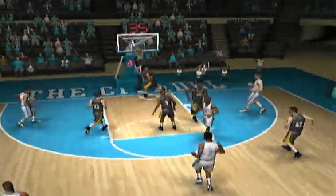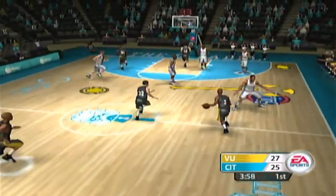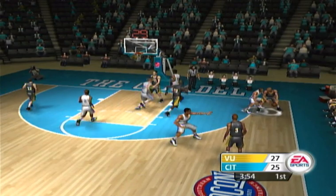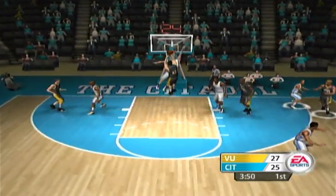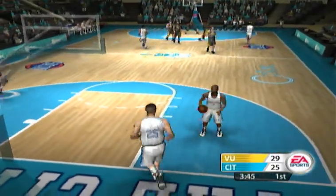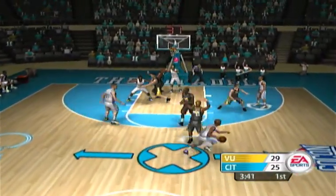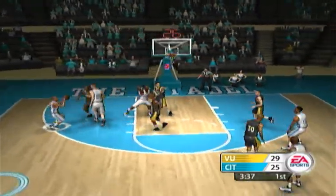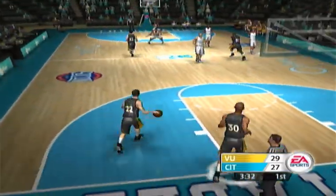He shoots from the top of the key. This team lost a great opportunity. Had a terrific horizontal screen inside. Number 42 for two. They deny the post to try to force the lob. He bangs it in for another score. And the hits just keep coming on, baby.